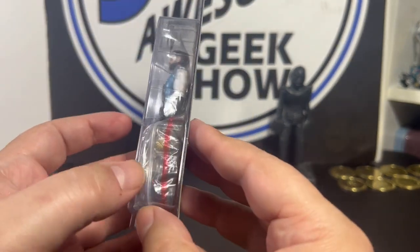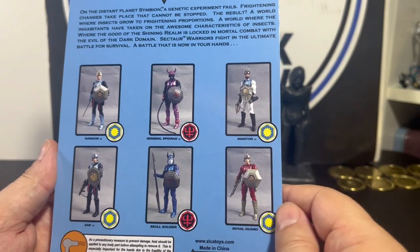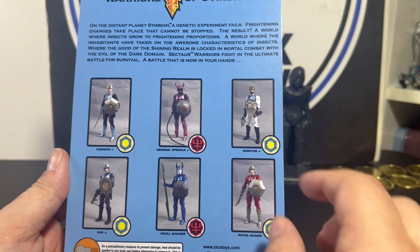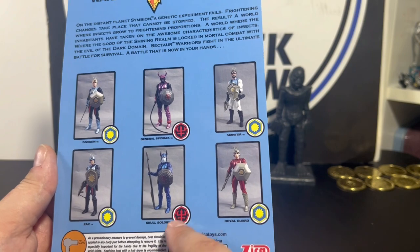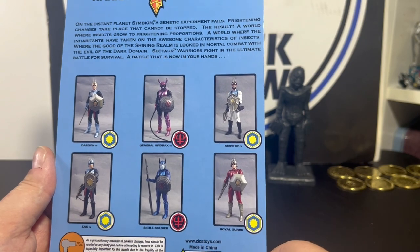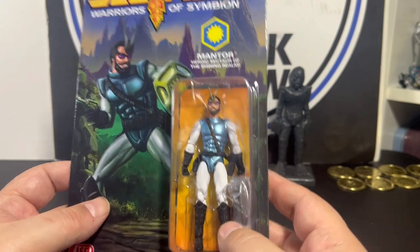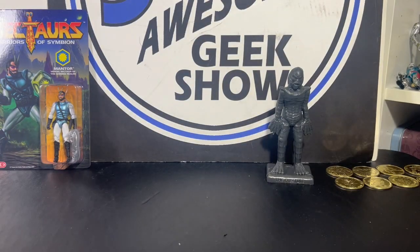And a bunch of accessories in a little baggie down there. So he must come with a shield and a weapon and everything. Really cool. They got Dargan, they got Zach, General Spidrax, a Skull Soldier, the Royal Guard, and Mantor. So pretty cool. So I thank Chris for that a lot. Thank you so much, Chris 1000th Ghost. So that I got when I met him at the hotel.